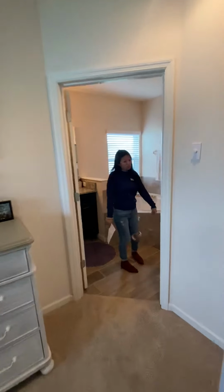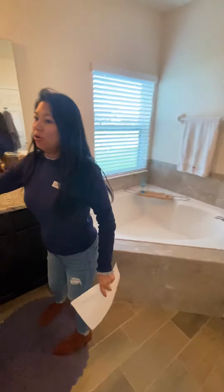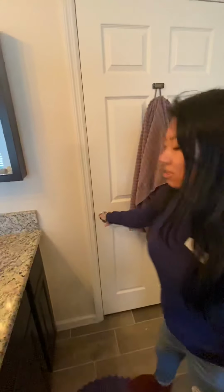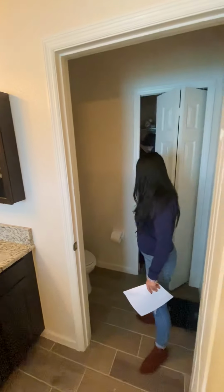Beautiful bathroom that's also tiled. His, her sink, garden tub, walk-in shower that's tiled with beautiful Listello. Got lots of upgrades here, guys. Separate commode, so you've got a private water room here with a little linen closet. How about that?